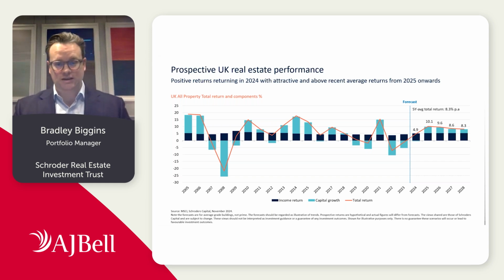This can be rationalised as a 5% income return, plus 2 to 3% rental growth, plus 1 to 2% capital growth from some slight yield compression as those interest rates come down. Again, this chart speaks to an opportunity to potentially enter real estate at a particularly compelling time. As the chart shows, we're looking at 8 to 10% per annum total returns over the next 4 years.